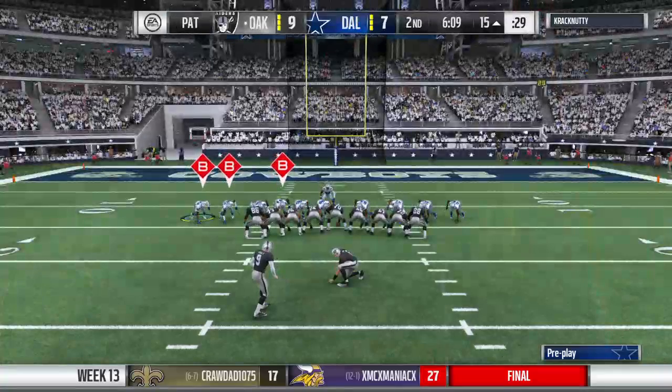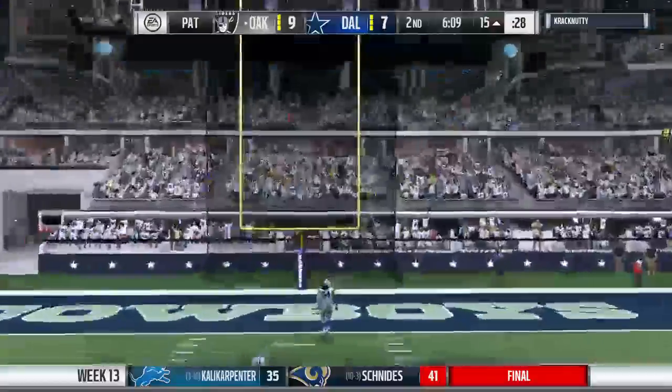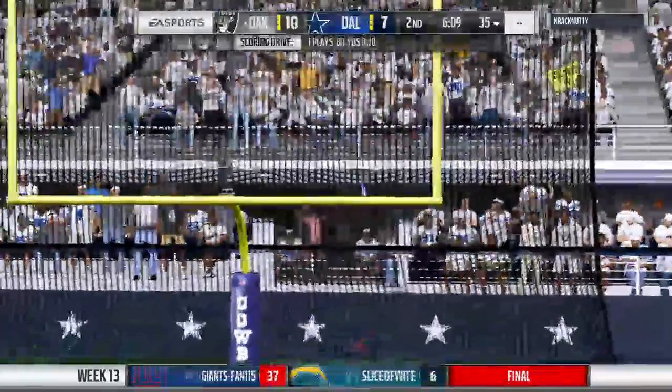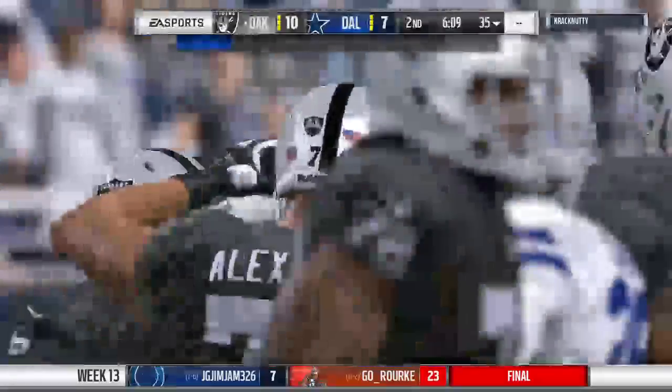Well called, well blocked, and then he just made a great play. That was an athlete going a long way. Yeah, how about the suddenness, too, of just getting there and taking off and going? For the defensive guys, plays like that really hurt.